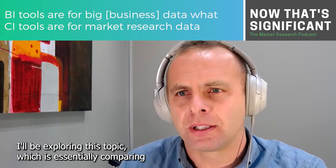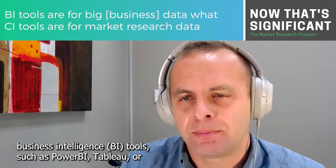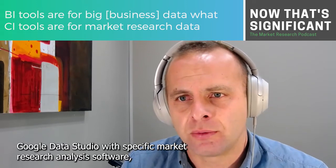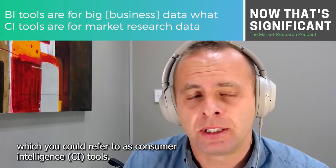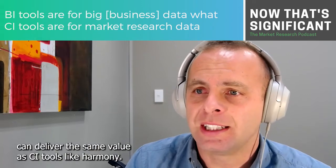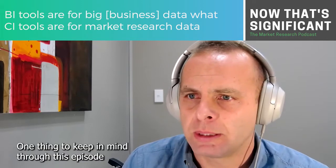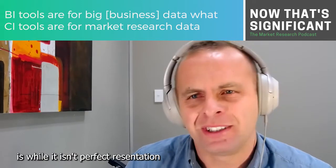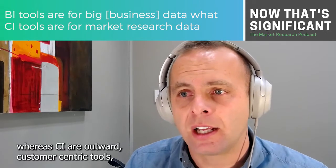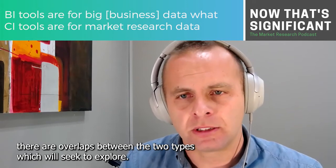I'll be exploring this topic, which is essentially comparing business intelligence tools, or BI, such as Power BI, Tableau, Google Data Studio, with specific market research analysis software, which you could refer to as consumer intelligence tools. People often conflate the two and assume that BI tools can deliver the same value as CI tools like Harmony. One thing to keep in mind through this episode is, while it isn't a perfect representation, BI tools are introspective, internally focused tools, whereas CI are outward, customer-centric tools. There are overlaps between the two types, which we'll seek to explore.